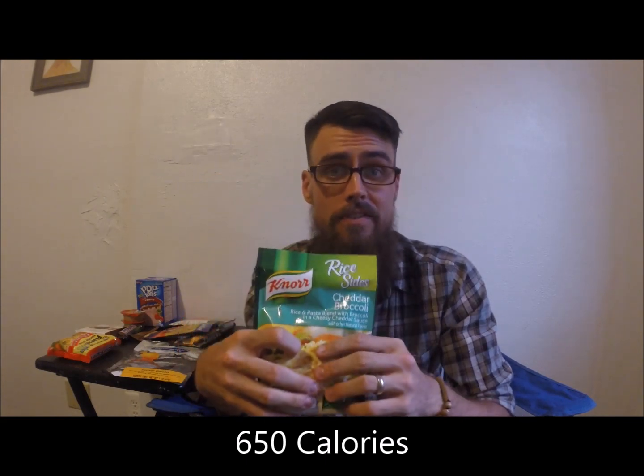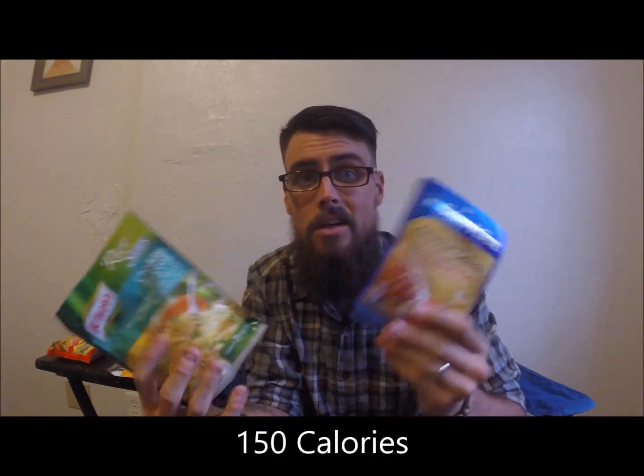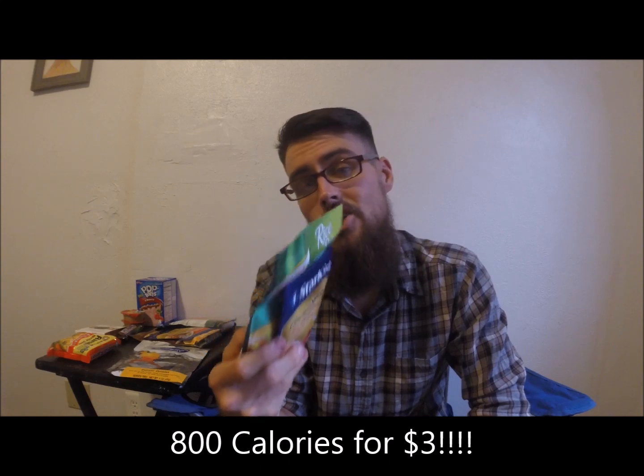So taking 650 calories paired with something like a tuna pack, specifically the Mediterranean style tuna. They have a couple different flavors, but the good thing about them is they are made with olive oil. This pack has 150 calories. So these two paired together, you're looking at an 800 calorie meal for about $3. So a lot cheaper than your Backpacker's Pantry, and a lot more calories and bang for your buck. And you can pretty easily find this stuff all over the trail.